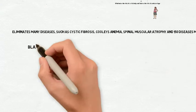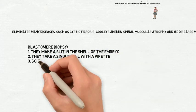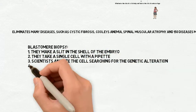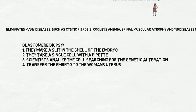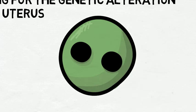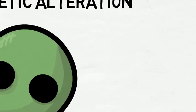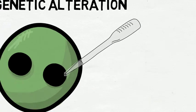The most common procedure, called blastomere biopsy, involves making a slit in the shell of a 3-day-old 8-cell embryo and extracting a single cell with a pipette. This cell is analyzed, and the scientists look for the presence of one or multiple genetic disease-associated alterations. When this process is finished, the embryos without the genetic mutation are implanted in the mother's uterus.